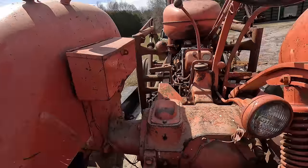I was able to get the rocker shaft and all the rockers cleaned up pretty nice. There's a little bit of pitting on them, but nothing too bad. Oh no! The rocker shaft's upside down. Dang it, I pulled it all back apart.